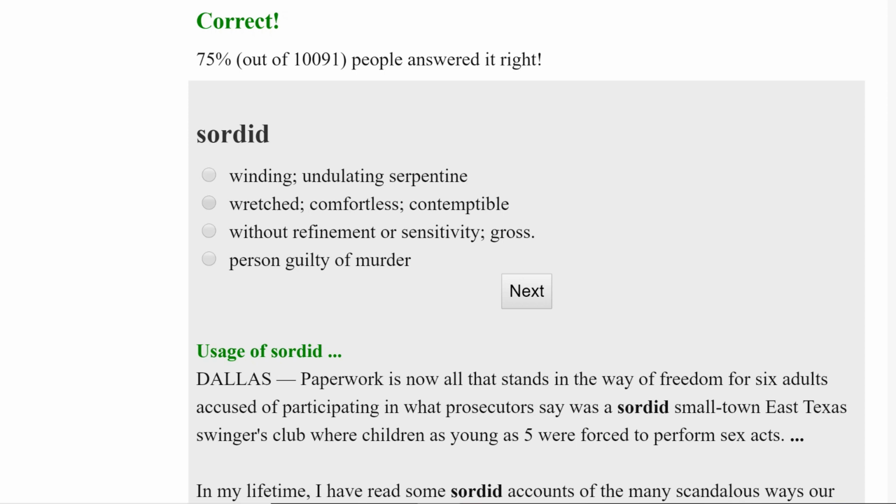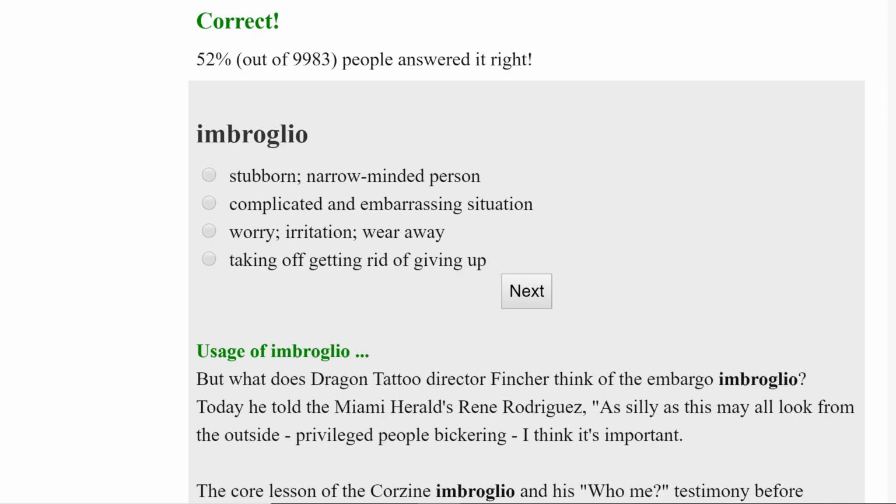Sordid, wretched. Ooh, better check that. Wretched, comfortless, contemptible. Usually it means like immoral as well. Without refinement or sensitivity, gross. I don't think it's that. Let's go for this. Wretched, it's sordid. Usually you'd say like the red light district in Amsterdam is sordid. Yeah, correct. Only 52% of people got that.